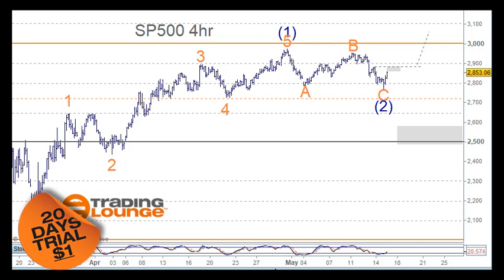I want to start with the S&P 500 though, because it's going to be one of the driving factors. With the S&P here, as you may know, we're looking at 1, 2, 3, 4 and 5 for wave 1, and then an A wave, a B wave and a C wave for wave 2 here. The market hasn't actually pulled down to the 50-60% retracement level. It doesn't have to do that, and it can.